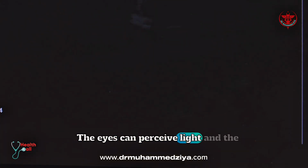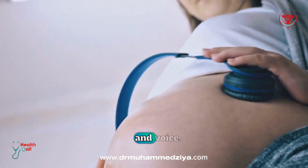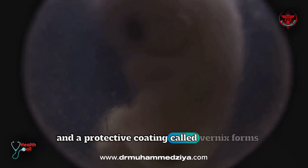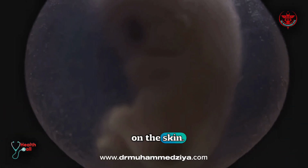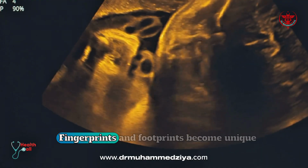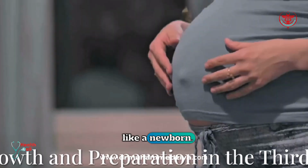The eyes can perceive light and the ears can hear. The fetus can hear the mother's heartbeat and voice, reacting to loud noises. Fine hair called lanugo covers the body, and a protective coating called vernix forms on the skin. The organs, like the lungs and liver, continue to mature. Fingerprints and footprints become unique, and the fetus starts to look more like a newborn.